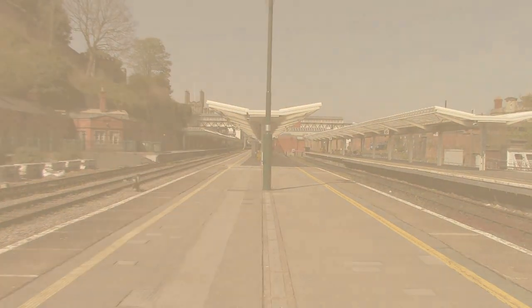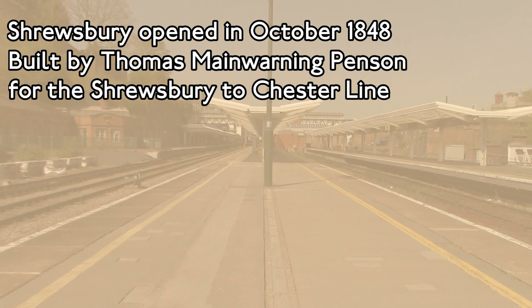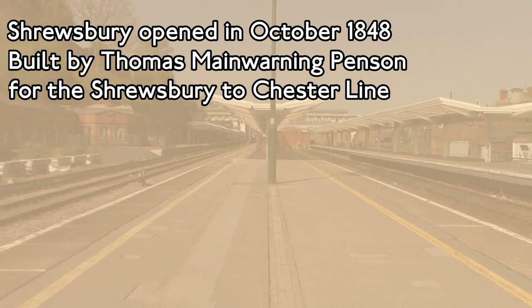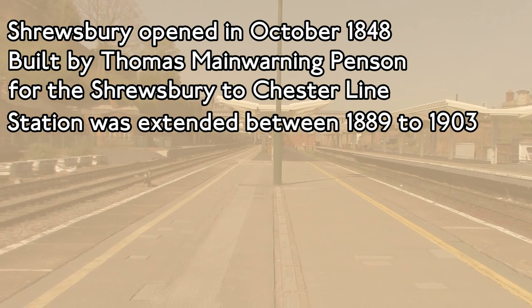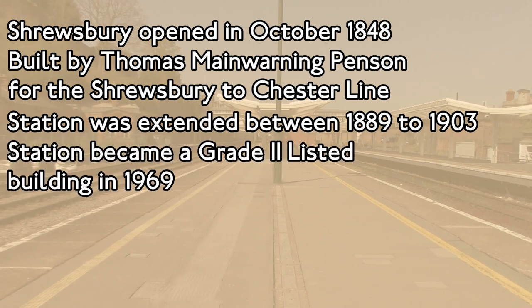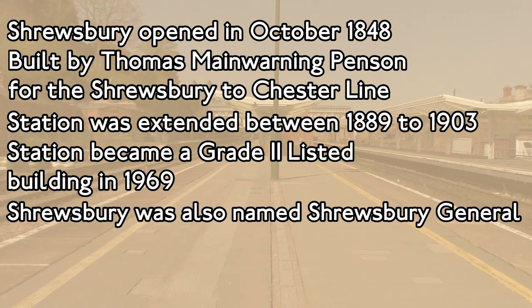Shrewsbury Station was built in October 1848 by Thomas Mainwaring Penson for the Shrewsbury and Chester Line. The station was extended between 1889 and 1903. The station became a Grade II listed building in 1969, and also at one point Shrewsbury was actually named Shrewsbury General.